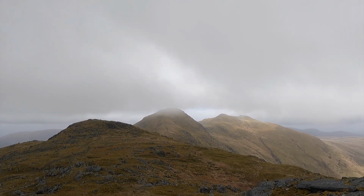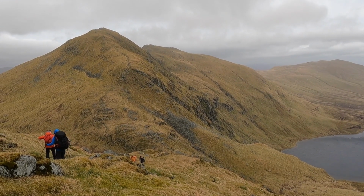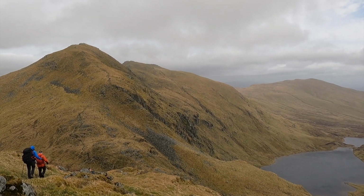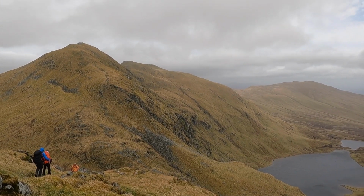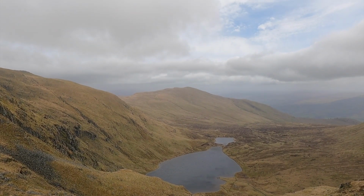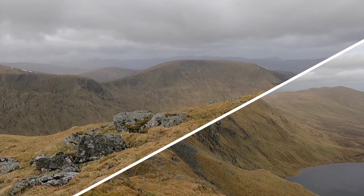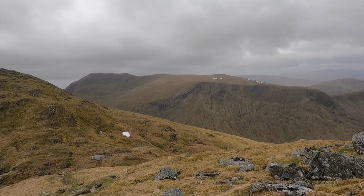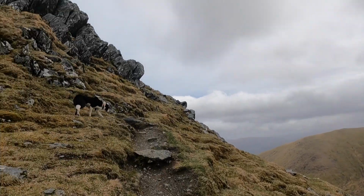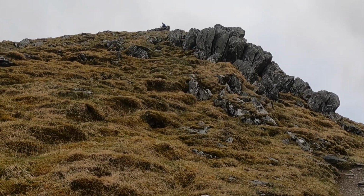Wow, views. Just found a bit of shelter for a sandwich out of the wind, and what a view. So we've got Unstuck, and in the background we've got Beinn Ghlas, and then right round there we've got the last one of the day, which is Beinn Ghlas. Absolutely awesome. So 1, 2, 4. We're heading up here extremely steeply to Unstuck number 5.